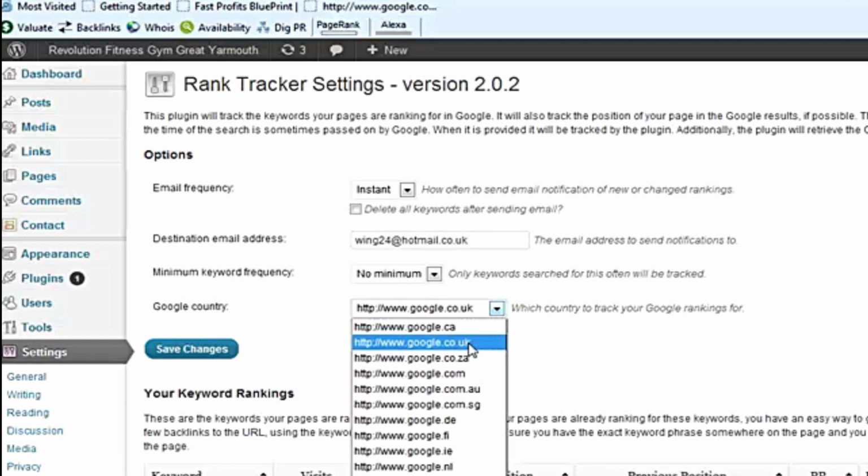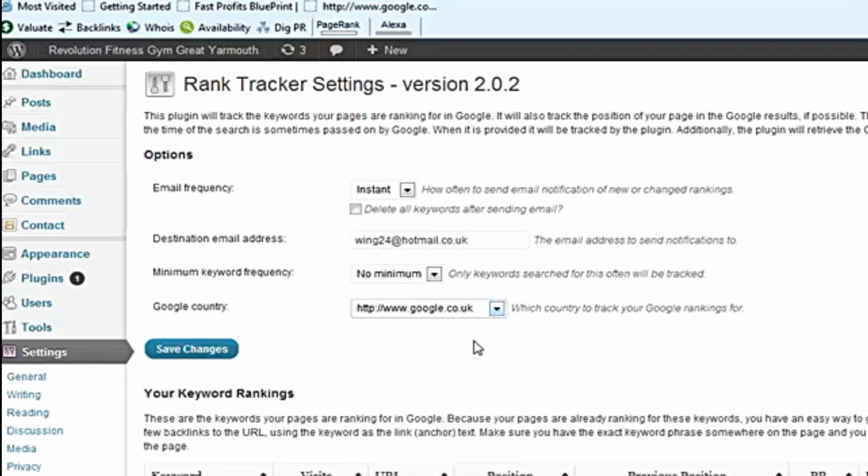Depending where you are in the world, if you're in New Zealand, Australia, the US, the UK, it's important to be using the Google which is going to be in your country, because remember, these are offline businesses. Unless they sell products worldwide, they're not going to be interested in getting traffic from worldwide. It's just not going to do them any good.